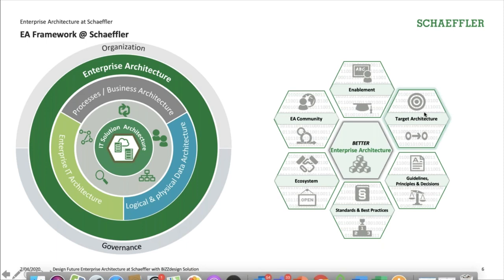When we are able within Schaeffler to derive or sketch target architectures, we also have to think about our talents and our stakeholders. And a huge topic for us when thinking about enterprise architecture in these various dimensions and in a strategy-oriented manner is that we have to enable our talents and our stakeholders to work with us in this complexity, but also to consume and contribute to the enterprise architecture space.